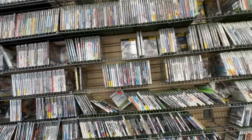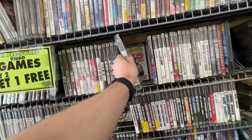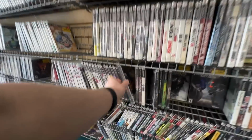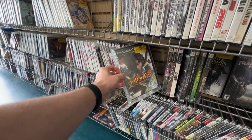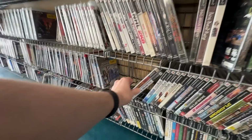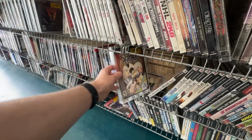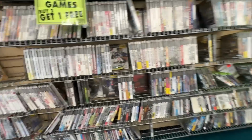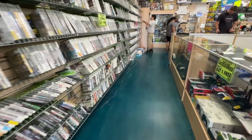And I guess that's probably good to help people from stealing, but I saw this as well in a plastic case, and then more plastic cases. Usually when I see the plastic cases, that means the games are more expensive and more sought after, and these are definitely some of the better games that were on this wall for the PlayStation 2.